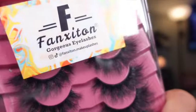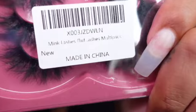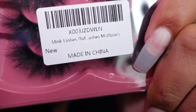The lashes that I ordered are from Amazon again, but these are a different brand and different styling, kind of like my old similar ones. This is called Fan Function, in Mink Lash Fluff. I'm all over the place today. So we're gonna pop some of these on.